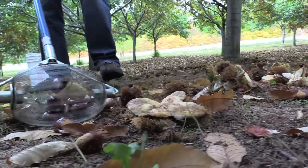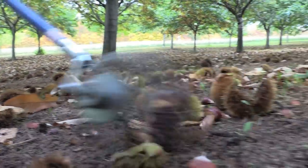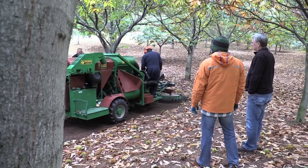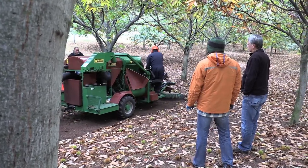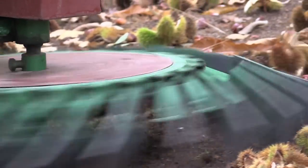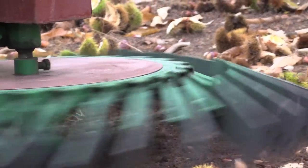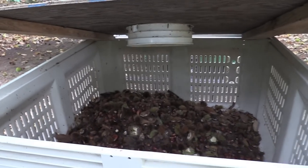One method for collecting the nuts is by using the Nut Wizard. Another more effective method is by using Michigan State's fully mechanical Italian harvester that completely sucks them up, separates them, cleans, and then deposits the chestnuts in the bin.